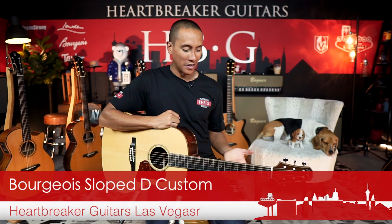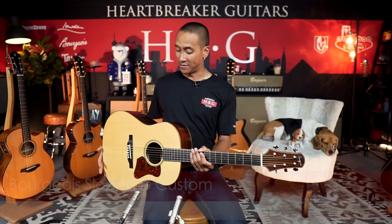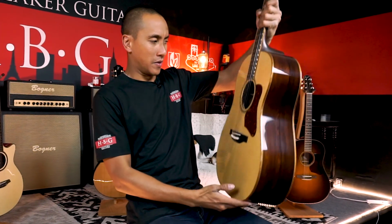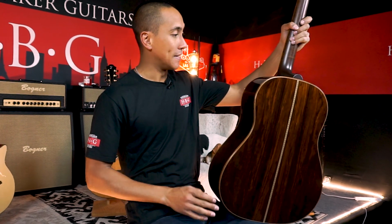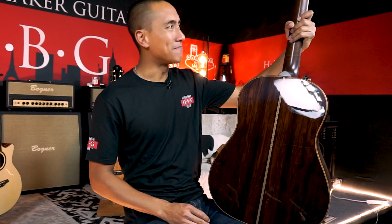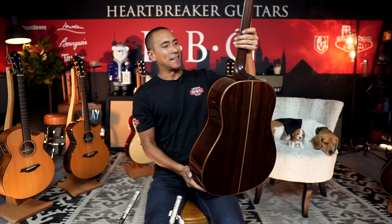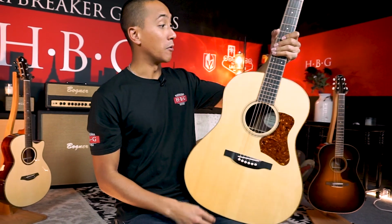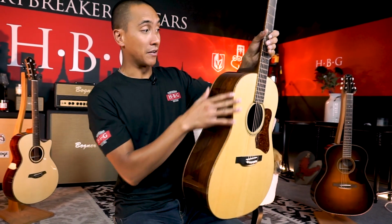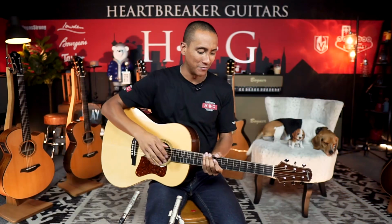But we're going to be sharing with you this really awesome Bourgeois Sloped D custom, which has Adirondack spruce on the top right there, and this really awesome, amazing Madagascar rosewood on sides and back. Man, just a treat. Really amazing. And Goto tuners right on the top right there, and ebony fretboard along with the bridge as well, and koa binding throughout the whole entire guitar and along with the neck. And man, just a stunner. We're gonna have a really awesome time checking this thing out.